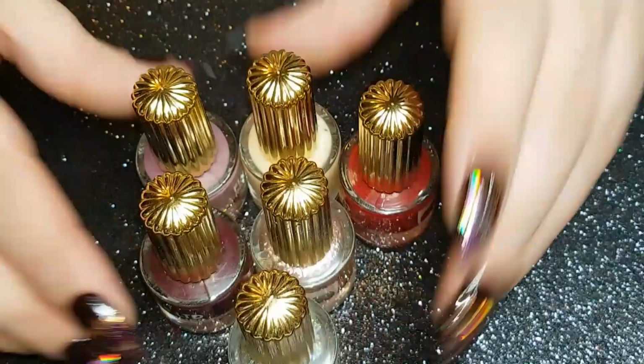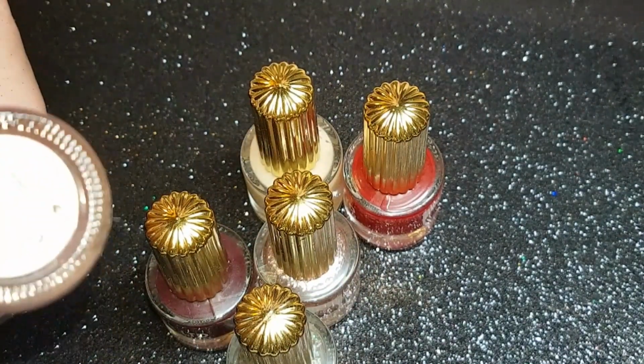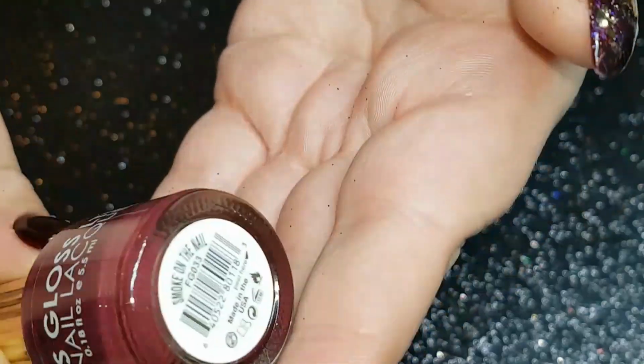So next, moving on to my favourite Floss Gloss polishes, and this brand absolutely gets my vote for the cute as heck packaging. And first up from them we have Mauve Wives. I bought it for the name, but the polish itself is absolutely gorgeous.